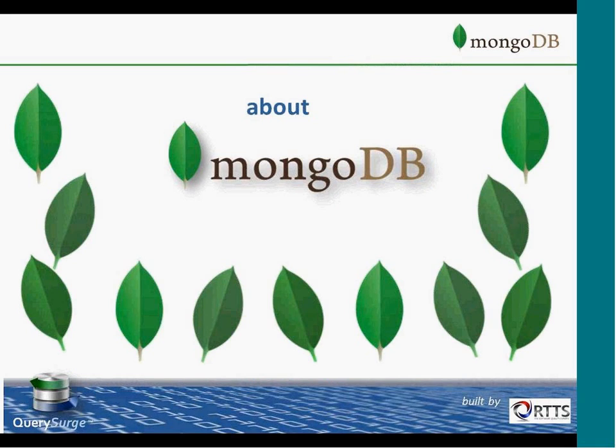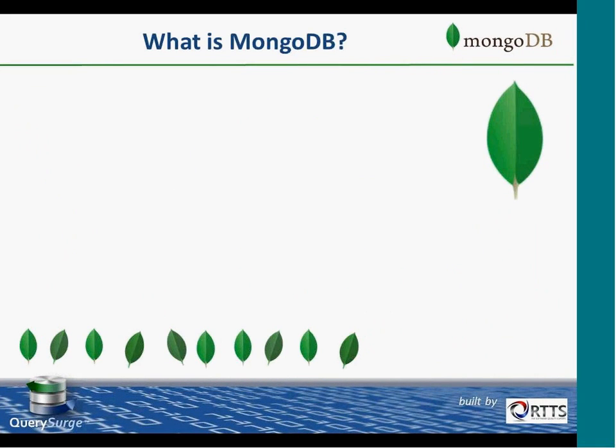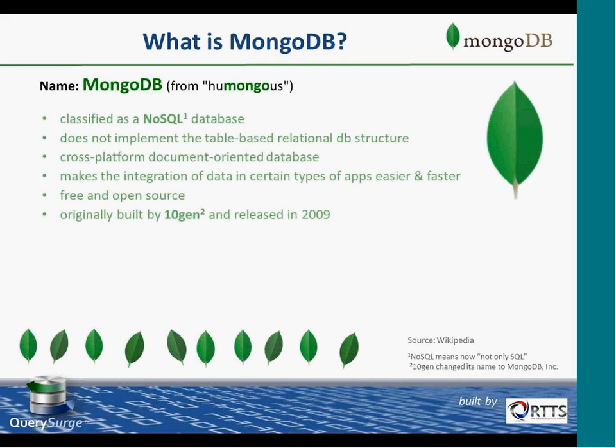Okay, a little bit about MongoDB. I'll start out briefly with a real brief overview. MongoDB, for those that don't know, comes from the word humongous. It's classified as a NoSQL database. NoSQL now means not only SQL, it used to mean NoSQL. It doesn't implement your typical relational database structure. It's more of a document-oriented database. And what this does is it makes the integration of the data in certain apps easier and faster. It's free and it's open source. And it was originally built by 10gen and released in 2009.